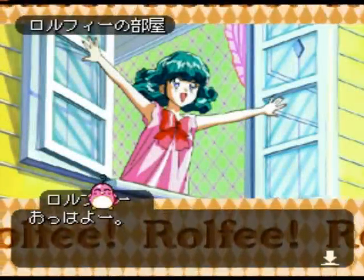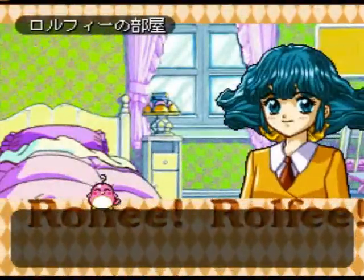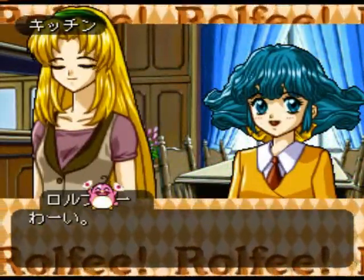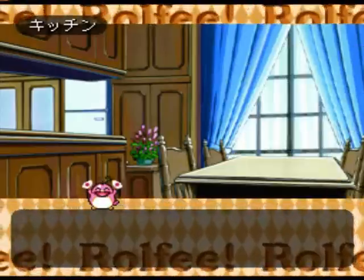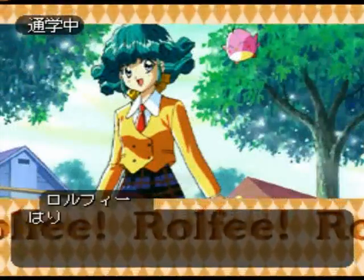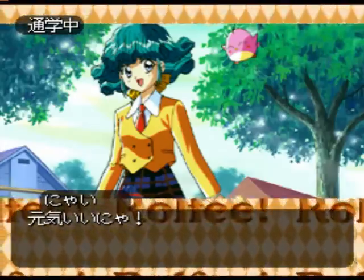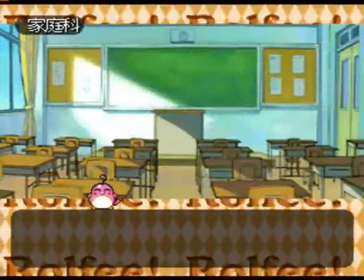Hello, today I'm going to be introducing the NEC PC-FX game Tonari no Princess Rolfee. If you don't know about the PC-FX, it was a gaming system released by NEC around 1994. I would encourage you to look up more information about it on the internet. It's a very unique and interesting system.